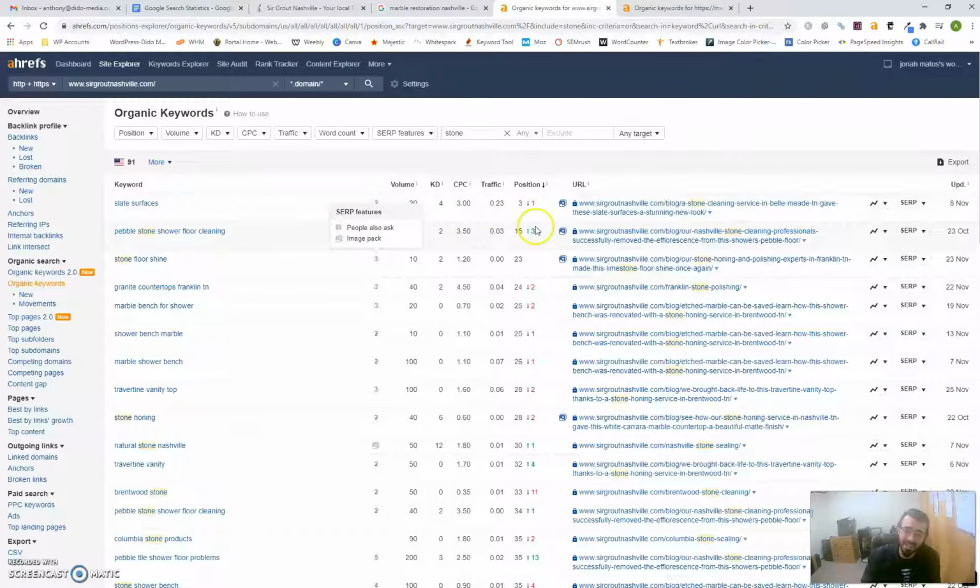So number 3 for slate surfaces, but outside of that you drop all the way to 15, which, like I mentioned, would be on the second page, and per the statistics, a very small percentage of people go to the second page.